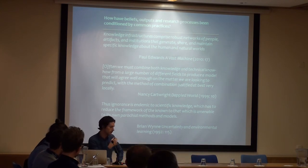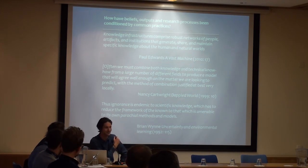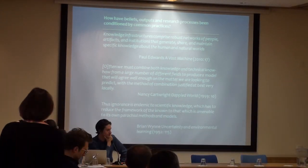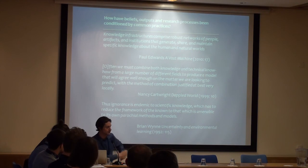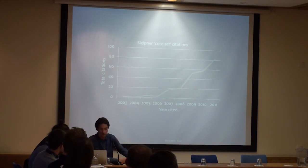I refer to all of these in the final write-up that I do, but it's just important here to point out his definition of ignorance. Thus, ignorance is endemic to scientific knowledge, which has to reduce the framework of the known to that which is amenable to its own parochial methods and models. And I'm hoping it will become clear how to use these when we look at the Sleipner publication network.